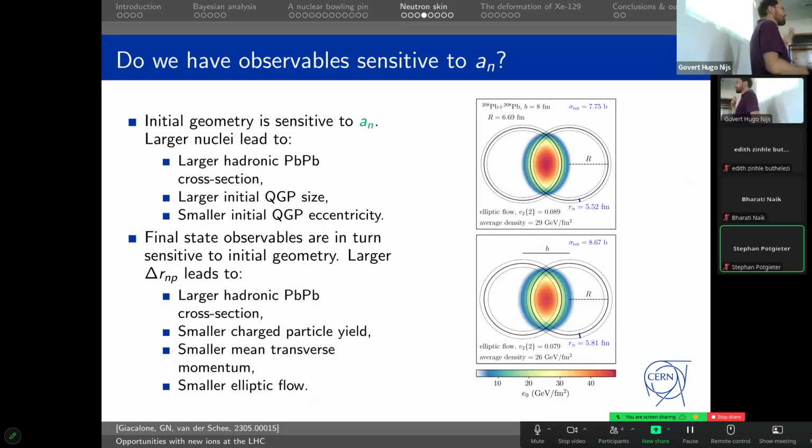Now, do you have something that is sensitive to this? Because if you're doing a Bayesian analysis and none of your observables depend on your parameter, then of course you're not going to constrain your parameter. So one thing that is obvious, here I show an overlap region where the neutron skin is taken to be small, and here below it's taken to be large. So one obvious thing that changes is the cross section. You can see obviously if you make your nucleus bigger, your cross section is going to increase. Makes sense.